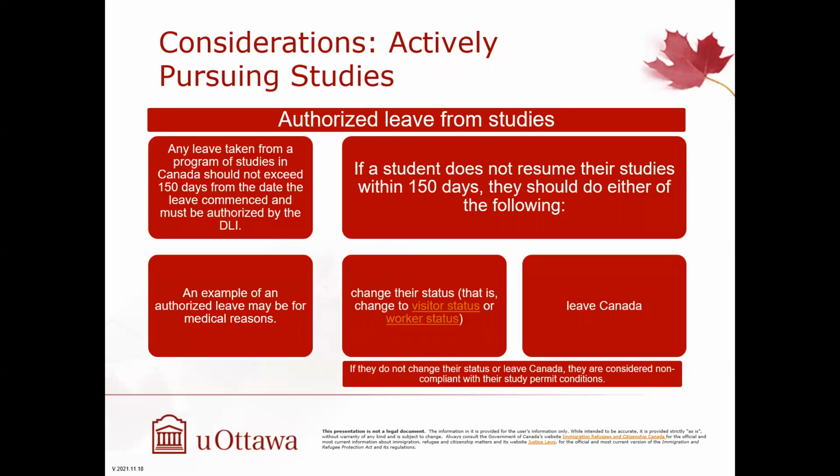So I briefly mentioned the authorized leave. That is an exception for the postgrad work permit. You can still be considered to be actively pursuing your studies if you respect the conditions of your study permit during a leave. So what does that mean? In general, it means that any leave taken from a program in Canada should not exceed 150 days from the date that the leave started. And it has to be authorized by the DLI, which is Designated Learning Institution.